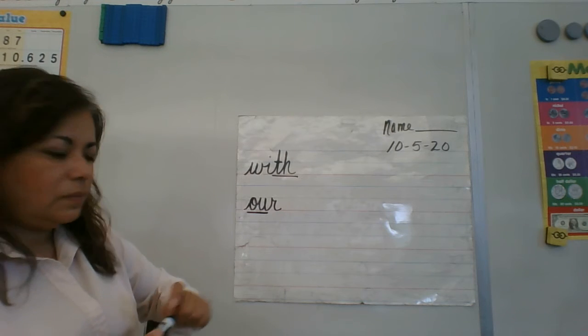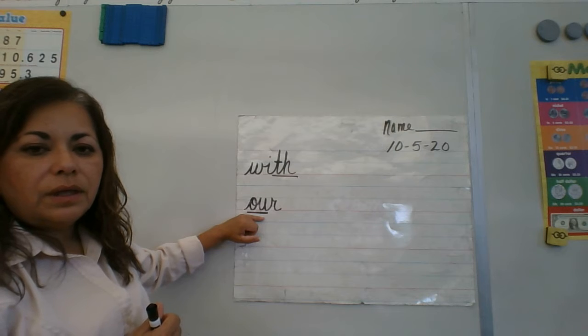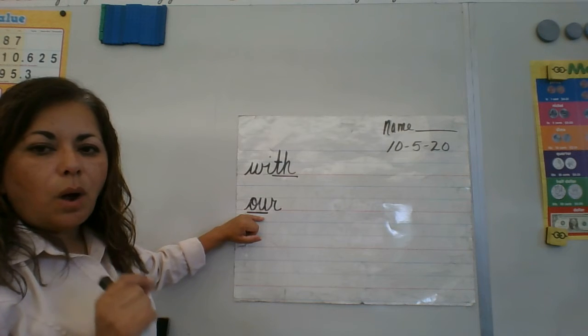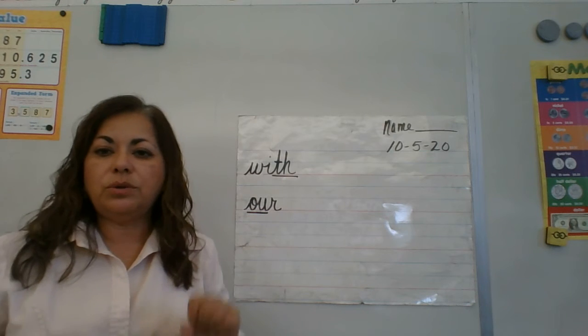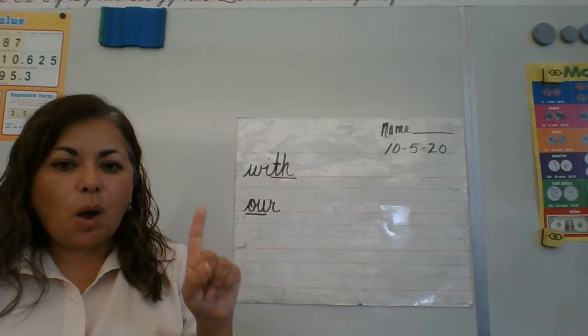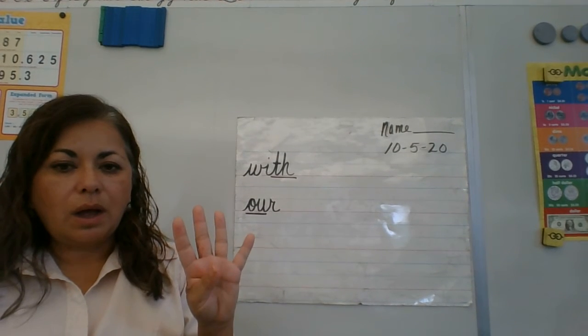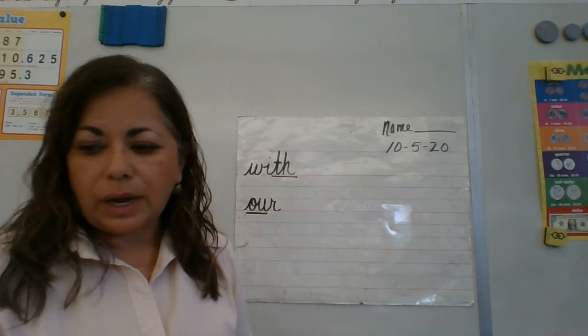All right. So we have a phonogram here that says ow, o, u, 4 sounds. Our, which one are we using? First, second, third, or fourth sound. Ow, o, u, our, ow. It's a first sound, so we don't need to put a 1, just underline it.